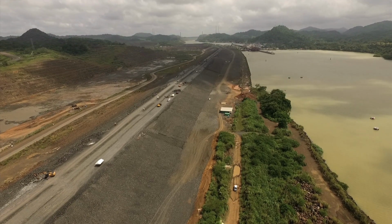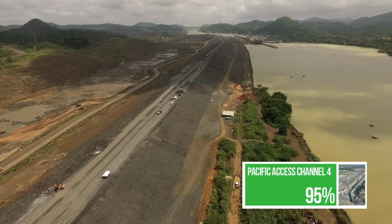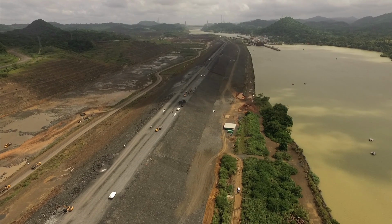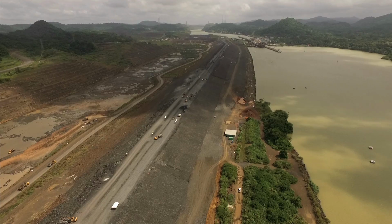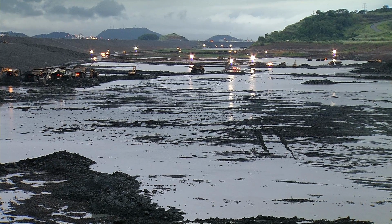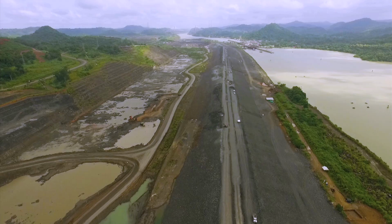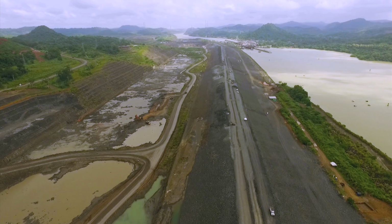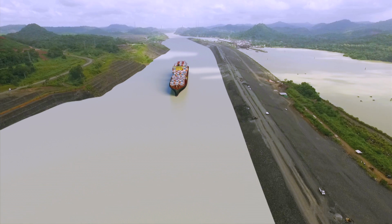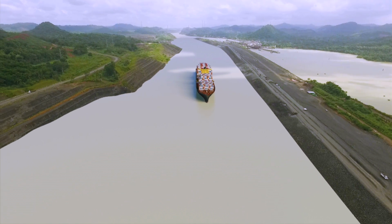In the Pacific Access Channel, a few meters from the locked dams, lies another important structure of the expanded canal, Borinquen 1E, a 2.3-kilometer-long earth dam located west of Pedro Miguel locks. It will work as a barrier between the current navigation channel and the access to the third set of locks. This new access, known as the Pacific Access Channel, will be 9 meters higher than Miraflores Lake.